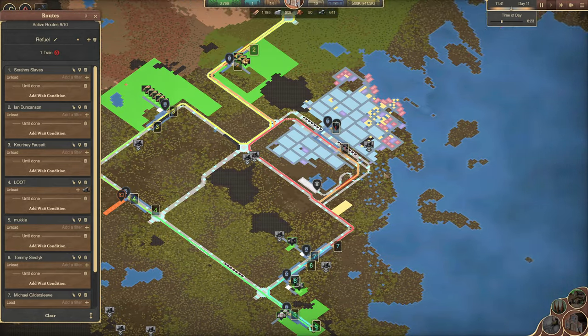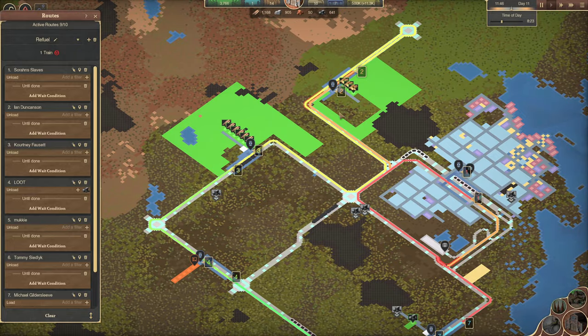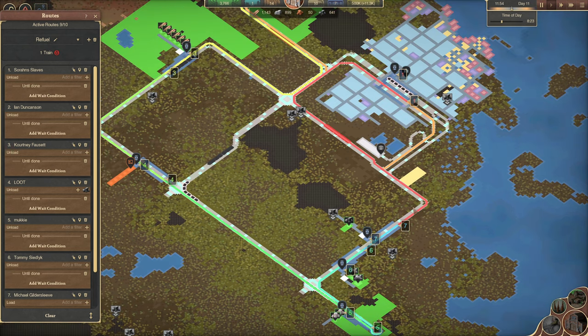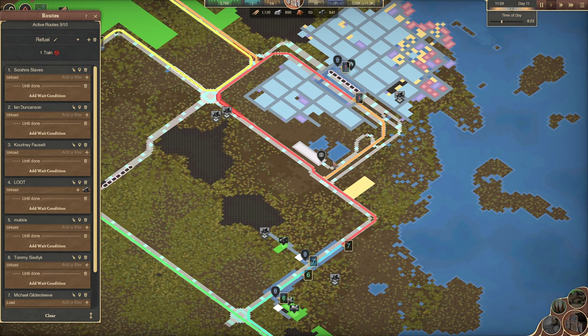Because if I reverse the order, we go from 1 to 2, which is a right-hand turn here, to 3, which is a right-hand turn, to 4, which is straight through, to a 5, which is a loop-de-loop, to a 6, to a 7, which is a right-hand turn back into number 1. But as you can see, the train is being stupid, and it's going around backward.